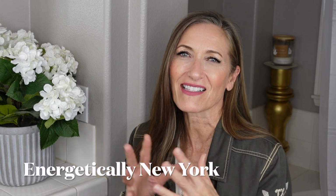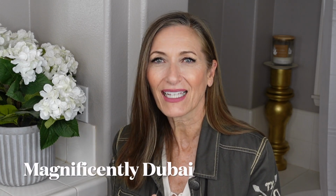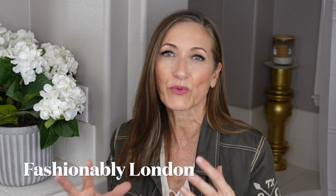And the first one is Energetically New York, which is the one that I said smells a lot like Santal 33. Magnificently Dubai, which is probably the sweetest fragrance from the whole collection. Really like that one. It really stands out. And then the third one that was really bold was Fashionably London, which reminds me a lot of Club de Nuit Intense by Armaf. So those three really stand out after 48 hours.